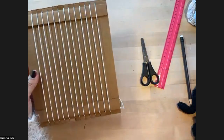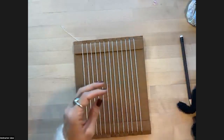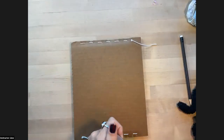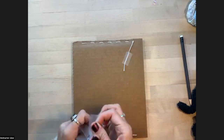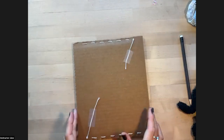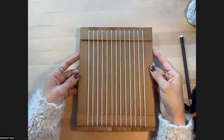And we can begin weaving now. So our weaving materials, also if you have Scotch tape or something, or like washi tape or something on hand and you feel so inclined, you can just tape these little tails down so that they don't bug you, but it's absolutely not necessary. I don't usually do that, but I happen to have a little bit of tape here next to me.